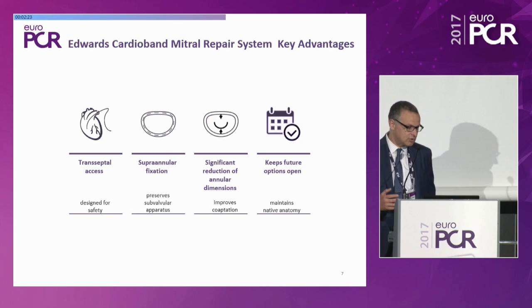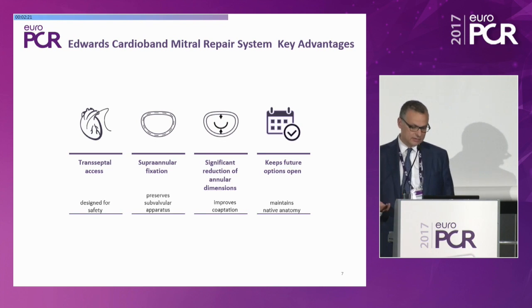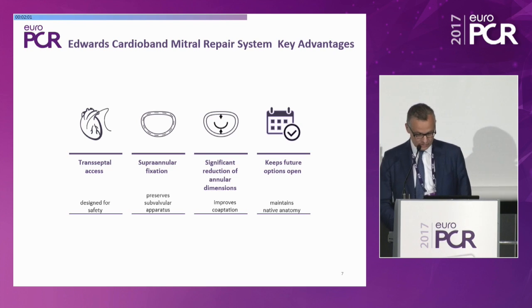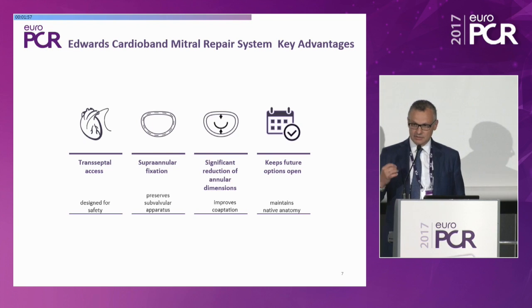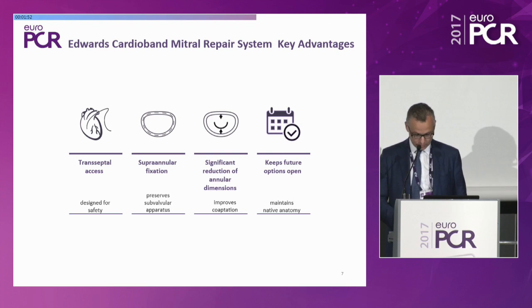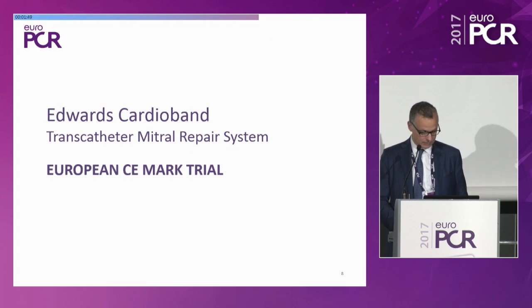So the advantage of this approach is that obviously it is a transseptal access. There are other technologies for repairing the annulus which are not transseptal. This is one of the few. It is a fixation in the supraannular position which preserves the apparatus. It is consistently reducing the annular dimensions by 30%, and more important than anything else, it leaves a very small footprint that opens the perspective for additional procedures in the future.